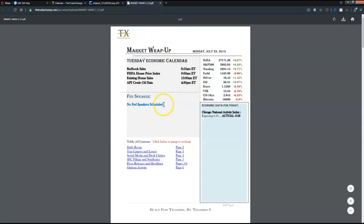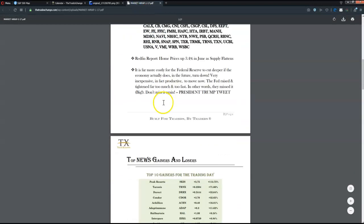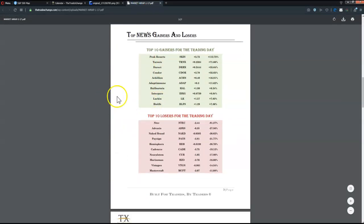So as far as some stocks that were moving up today, top gainers, you had SKIS taken out today. They were bought out by VAL, MTN for VAL, SKIS popping on that takeover, TRNX, which we traded in the room, DRRX, this one moved up today, didn't catch it, tried it at one point, just didn't want to go when I was in it, so I took like a nickel loss on it. ACHN had a good day today.